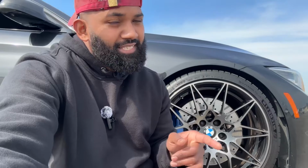But I need you guys to get in the comments. Let me know what you think. Let me know, am I taking a step back or forward? Remember, these are 20-inch wheels. They're a little heavier. The car is a little bit more sluggish, a little less agile around the corners. But now think about this.